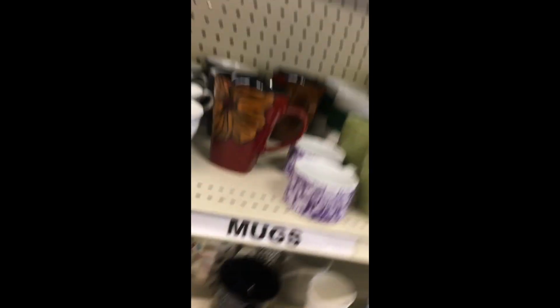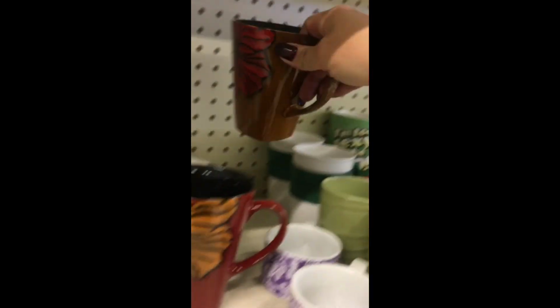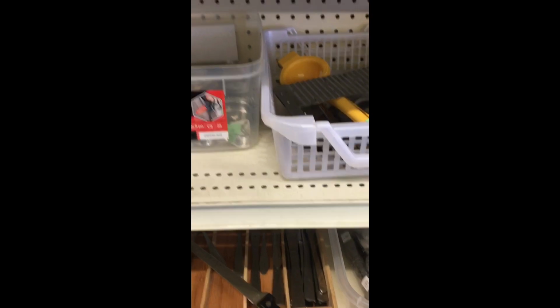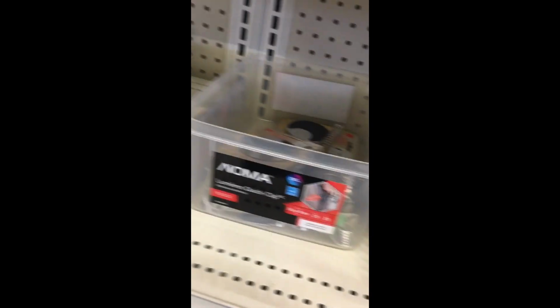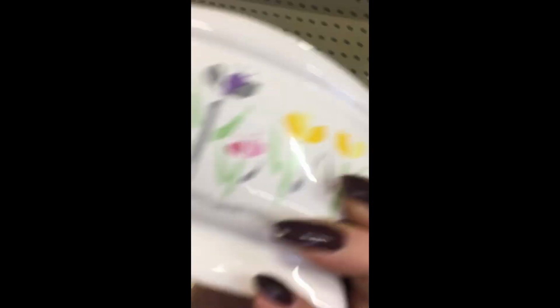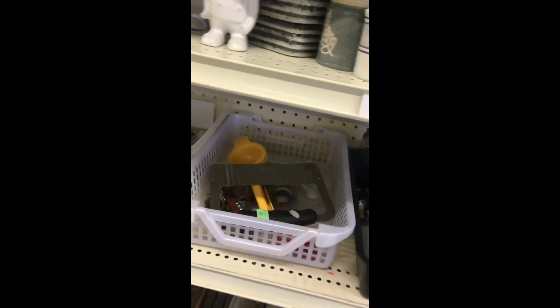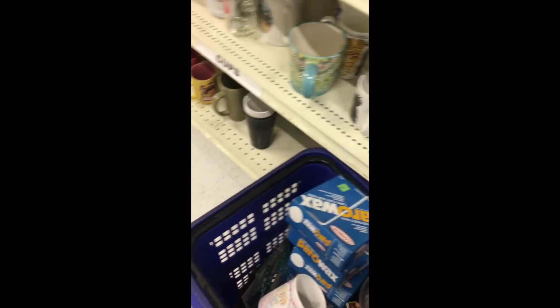There's a really cute mug at the back here. I'm too sexy to be 60. I'm not 60, but I thought it was a cute cup. Cute little popcorn shaker there. I think it was for the salt. Another cute little napkin ring. I decided against getting that one. The Hummingbird one really stood out though.